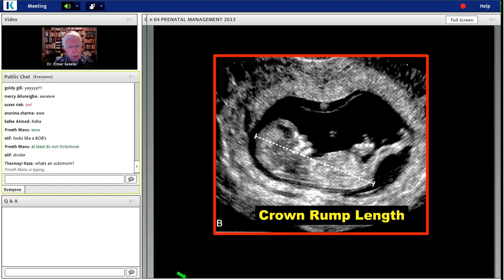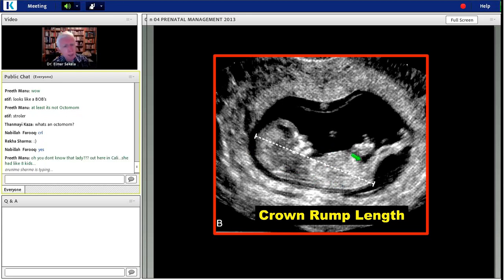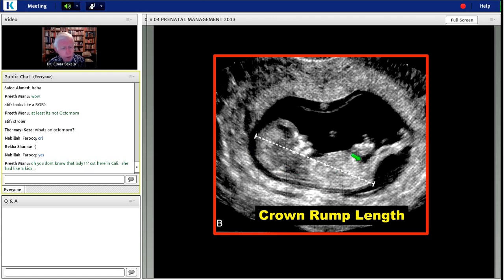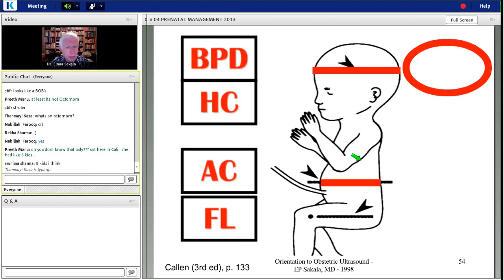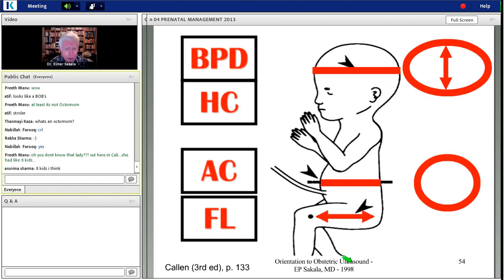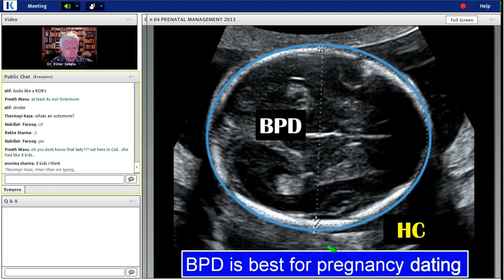This is a crown rump length. Crown, top of the head is the crown, this is the rump. Can you see there's a mandible, maxilla, nasal bone, skull is intact, spine is good, abdominal wall. This is great. We measure the crown rump length in the first trimester. Second trimester and third trimester, we measure the biparietal diameter, which is from one side to the other, head circumference, which is all the way around, abdominal circumference, which is all the way around, and a femur length like here.